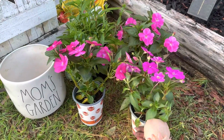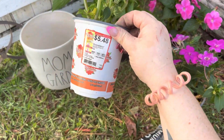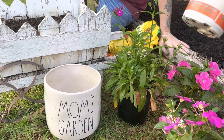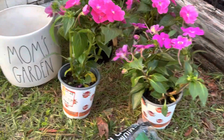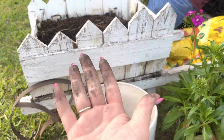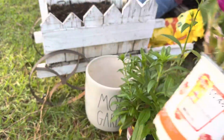All right, guys. These are the flowers that we got from Home Depot. Just got three of, and I don't know what they're called. Let's see. Uh-oh. It is called a sun... what is that called? A sun what? Patient? Looks like a Peyton. Some Peyton's. I don't know, y'all. We got three of those, because we're going to do those three into the wheelbarrow. And yes, my hands look horrible, y'all. But it washes off. It's from the black mulch. And these were $5.48 for these, and we got three of them.